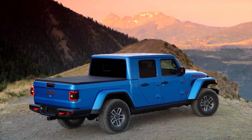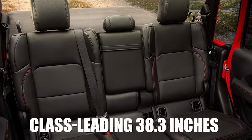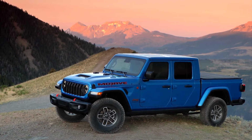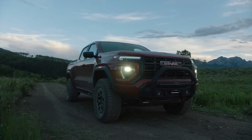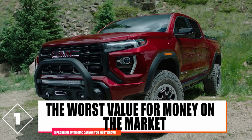On the other hand, the Jeep Gladiator, which has a 5-foot bed, just like the Canyon, also has a class-leading 38.3 inches of rear legroom, which makes it easily a limousine amongst midsize pickup trucks, and in fact, pickup trucks in general. All of this combined brings us to the biggest and most important point of today's video. Number 1, the worst value for money on the market.